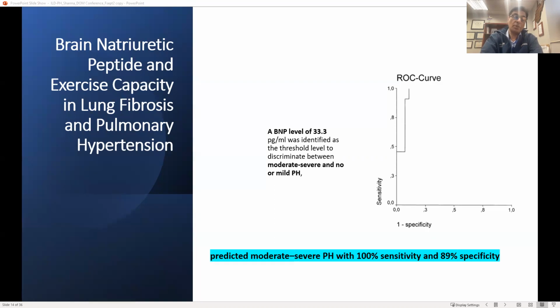So I just told you about 2 simple tools. One is just a visual examination of a CAT scan, which has already been done. You don't have to do a step further. And the second is you send that patient downstairs or wherever your lab is, and in 2 hours, you'll get a BNP level. Both of these are important surrogate markers that there's something more brewing up in that person with interstitial lung disease than meets the eye. Next.